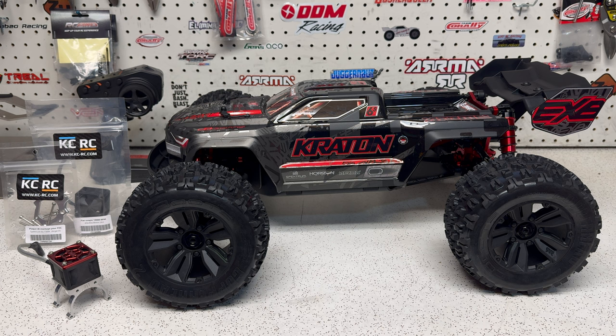I'm going to be sticking to the stock electronics for a while, so both the ESC and motor. I don't want to say push them to their limits or anything like that, but I'm going to give them everything they need to perform as well as they possibly can. The truck comes with a 13-tooth pinion. I am going to install the high-speed 16-tooth pinion in it and try to keep the truck running at a nice, good level to keep my temps down, all that kind of fun stuff.